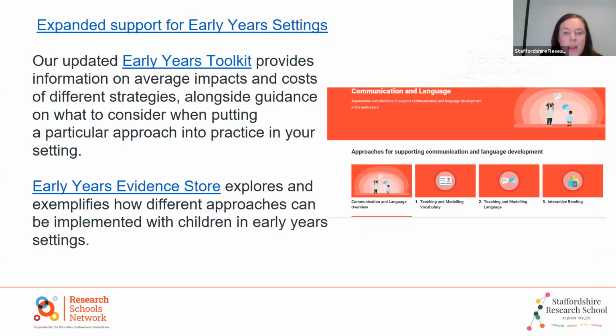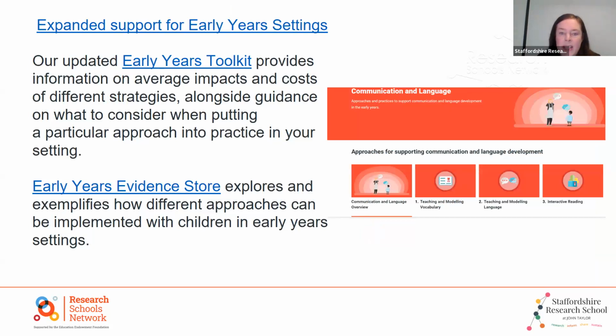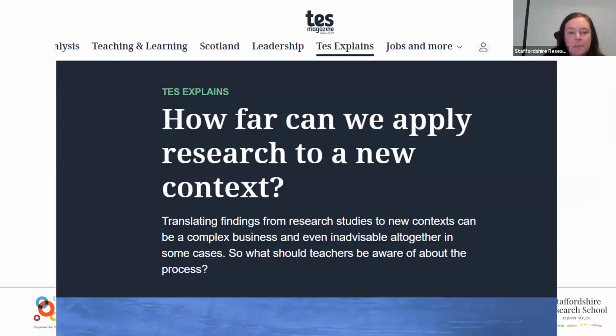There's also this year the EEF have produced the support for early years settings, and there's an early years toolkit. So just like the teaching and learning toolkit, there is one that is focused on interventions and strategies in the early years, and it really gives clear guidance on what are the most effective strategies to use in the early years. There's also an early years evidence store, and again here there are lots and lots of videos and exemplification of really high quality practice in the early years. So again, something to pass on to your early years colleagues to support them with their team and professional development opportunities.